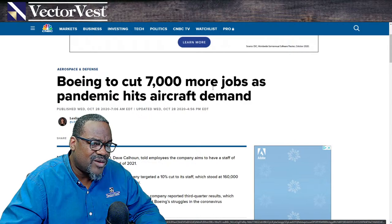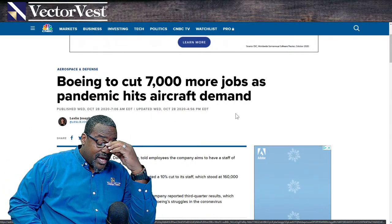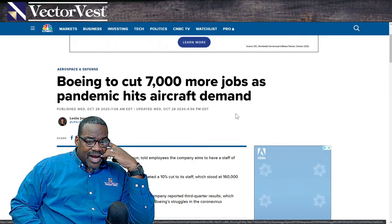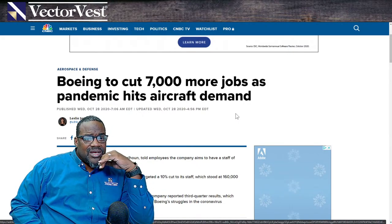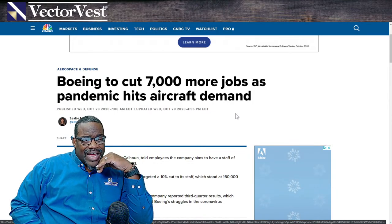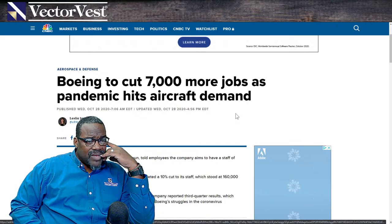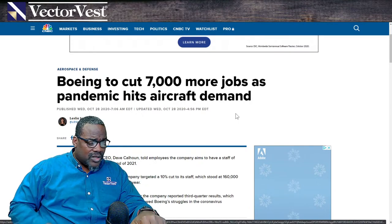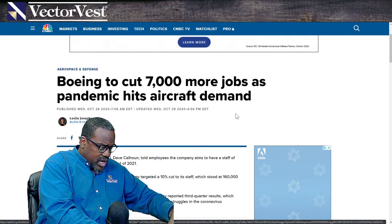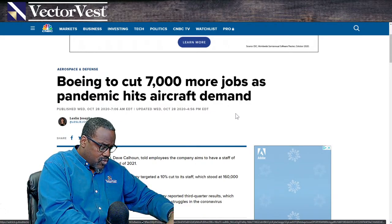Boeing to cut 7,000 more jobs as the pandemic hits aircraft demand. Man, Boeing is just a big stock of badness. That 737 MAX, whatever it is, really screwed them up a lot. Those accidents, those deaths really messed them up. They really haven't been able to overcome that at all. They put a lot of hopes and dreams on that plane, and right now it still hasn't been able to turn around.